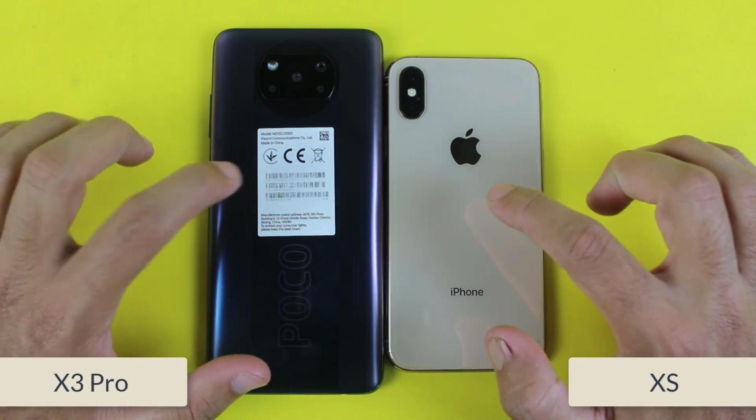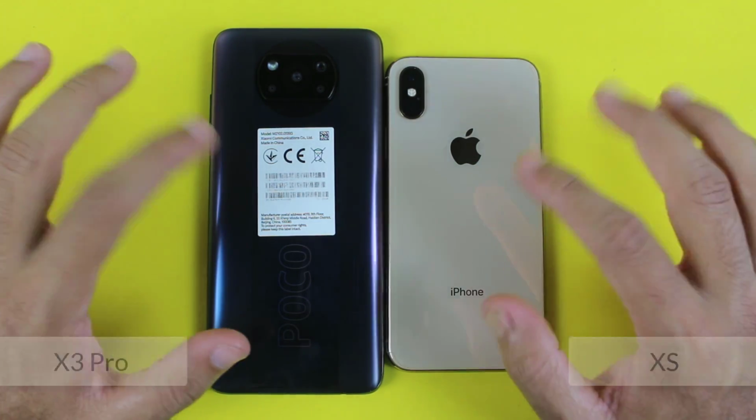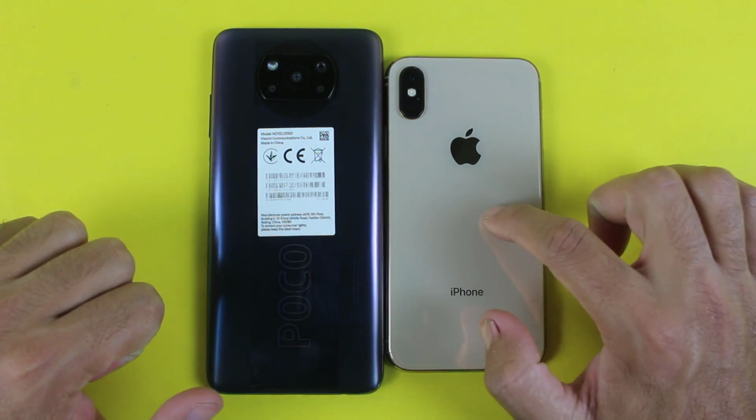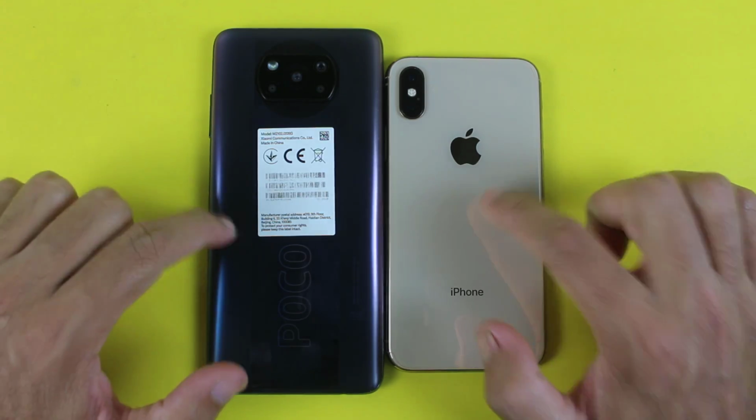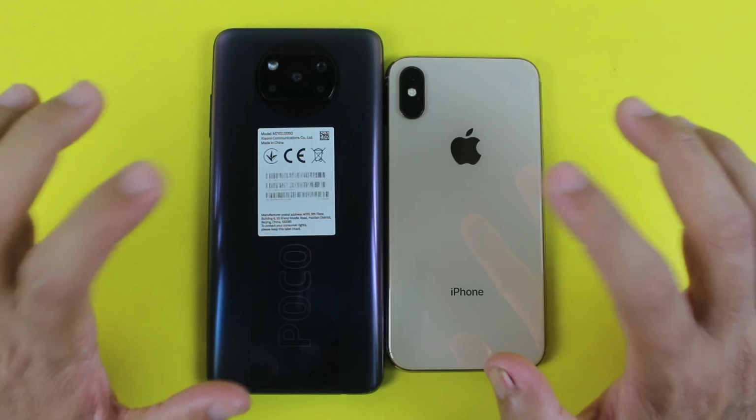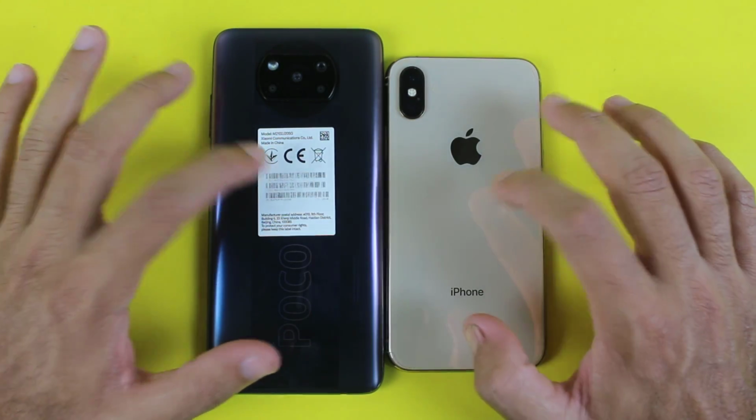In this video we are gonna find out which is best and which one you should buy for gaming, such as PUBG, Fortnite and Call of Duty mobile game, between the Poco X3 Pro and the iPhone XS after the iOS 15.1. If you guys are thinking to buy any of them specially for gaming, then this video is definitely for you. So without wasting any time, let's get into it.